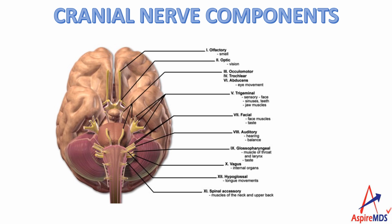Nakul Ameta from Aspire MDS again, discussing a frequently asked topic: the cranial nerve components. Now we are all familiar with the cranial nerves and we also know about their nature. Either they are sensory, they can be mixed, or they can be motor in nature. Still, we'll see a mnemonic to remember them easily.